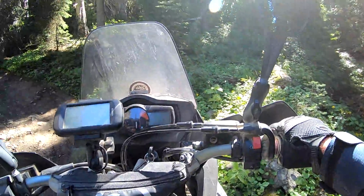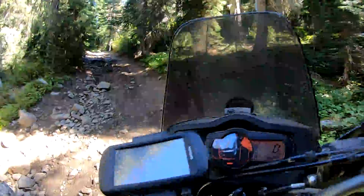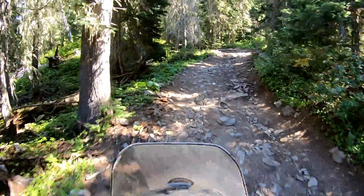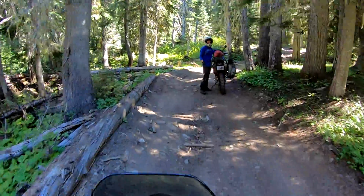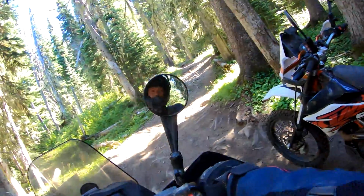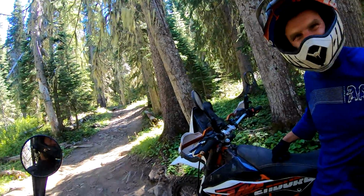Struggle is real. Whew. Dropped it. Yeah, so I got a little squirrely there. I think both our rear ends were skipping from side to side.